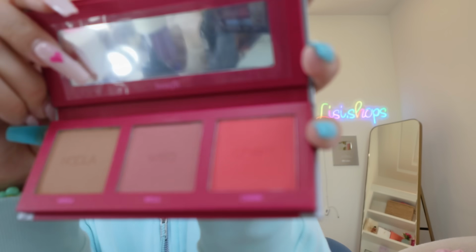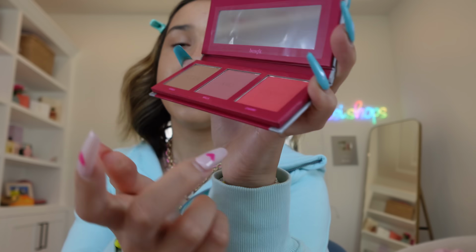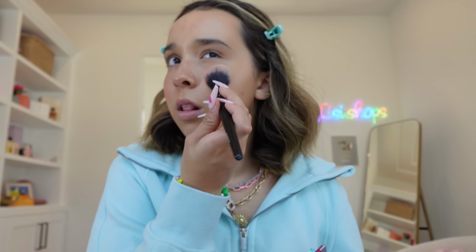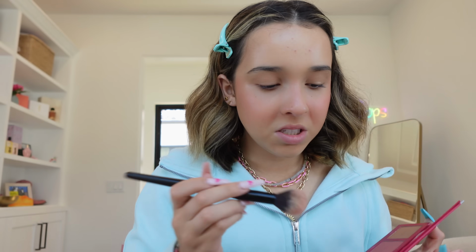Let's see their blushes. Okay. Ooh, this is actually a blush and bronzer palette. They have their Hoola bronzer, which I've surprisingly never tried, and then these two shades of blush. I think I'm gonna go with this one. It's the cherry shade. Whoa. Do you guys see how much pigment that picked up? Okay. The pigment is there. It's a little bit blotchy, not gonna lie. I feel like you can really make it work with any blush. I don't really know why this one has 0 stars.